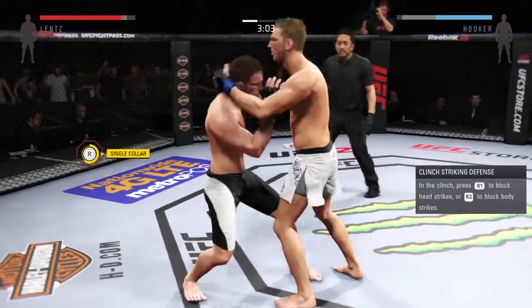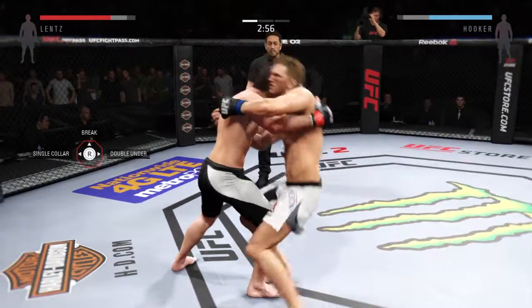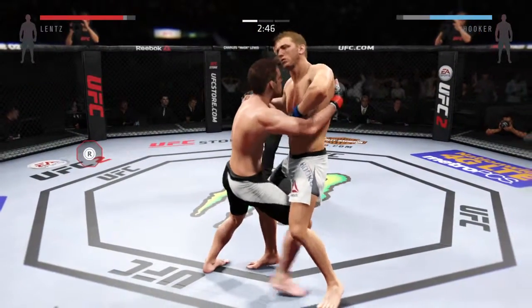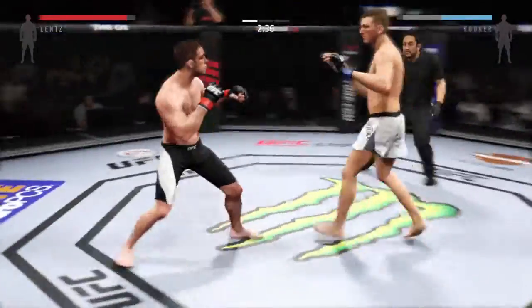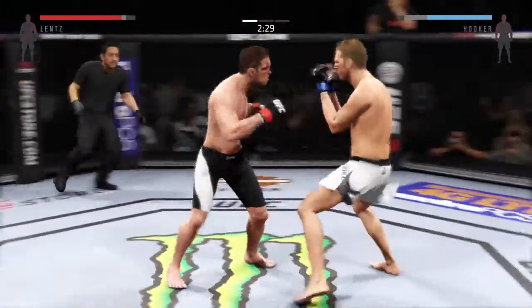They battle in the clinch, looking for a dominant position. He's working over under here. He's got the double underhooks. And they're loose. Nice jab. Both men landing in that exchange.